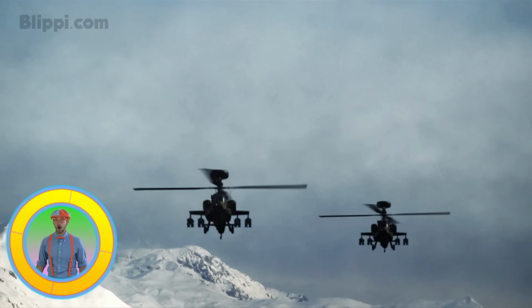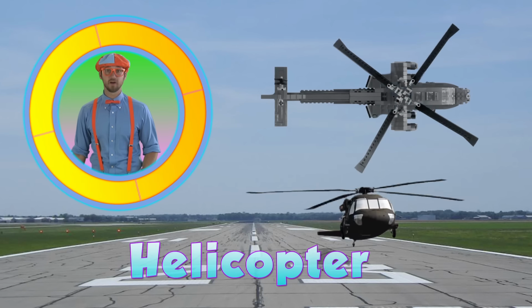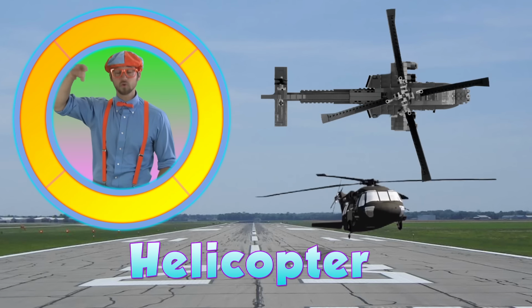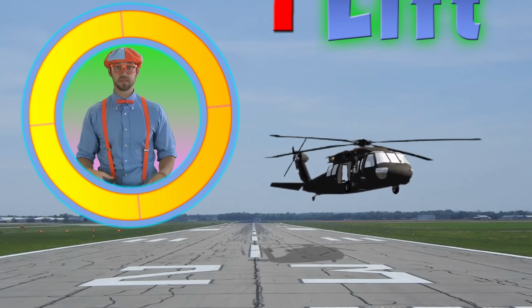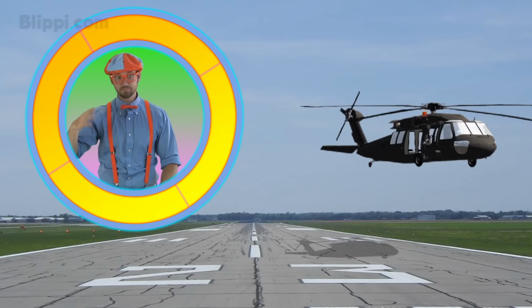Flying really quick high in the sky. You know how it flies? The top rotor spins around really quick, which creates lift, and so then from there, it can fly in the sky.